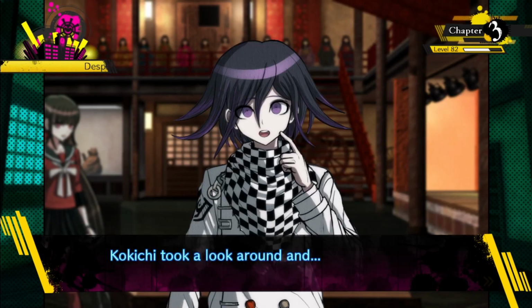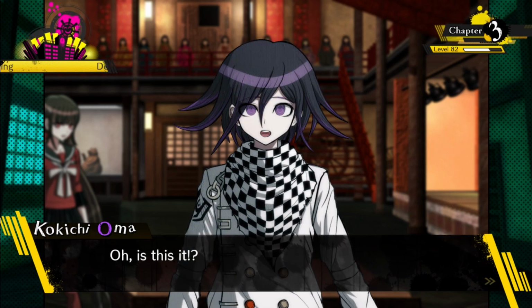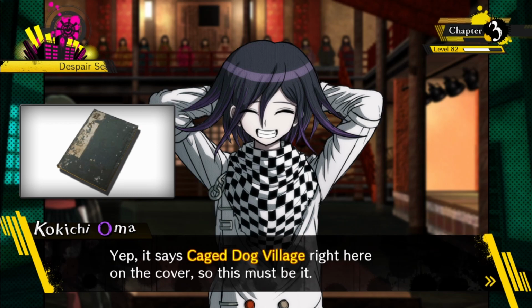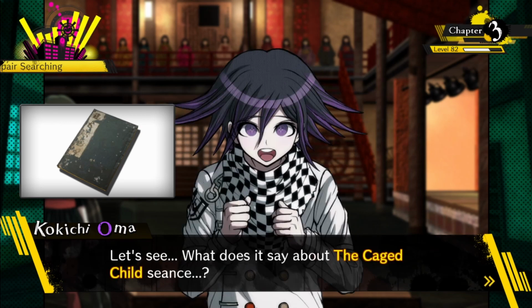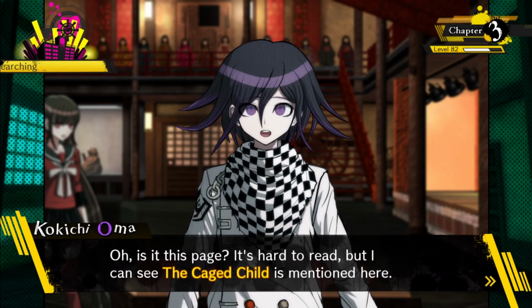So, let's see. I mean, we are in a school. Kokichi took a look around and I heard it was like some old handmade book. Oh, is this it? Yep, it says Cage Dog Village right here on the cover, so it must be it. Oh, yeah, that's really hard to read, but I guess it kind of says it. Let's see, what does it say about the caged child seance? Kokichi flipped through the old book he picked up. Oh, is it this page? It's hard to read, but I can see the caged child is mentioned here.